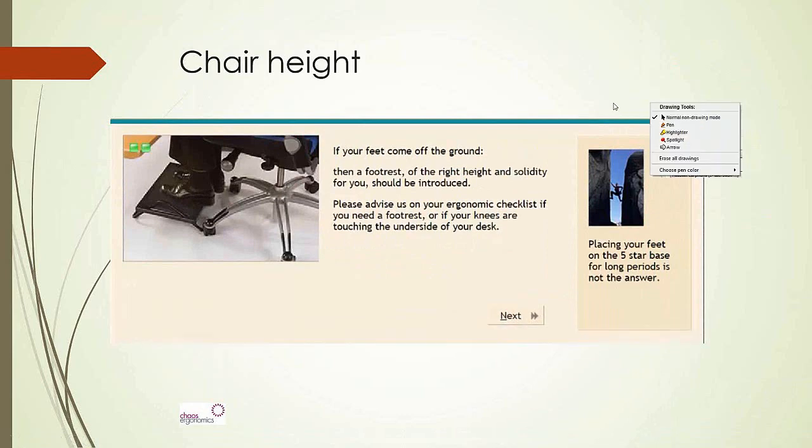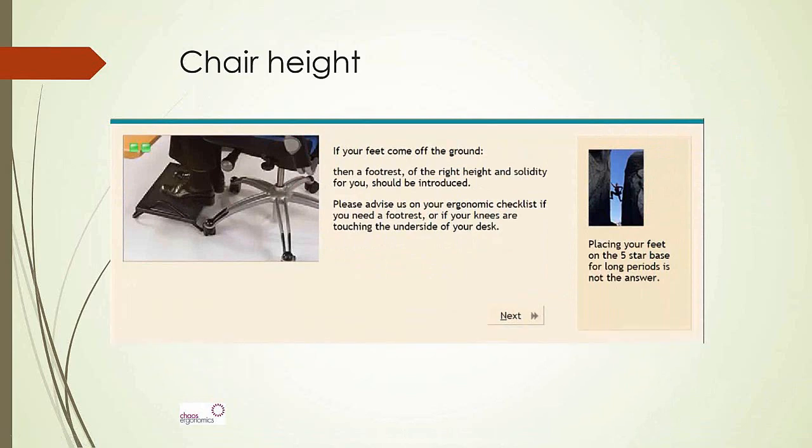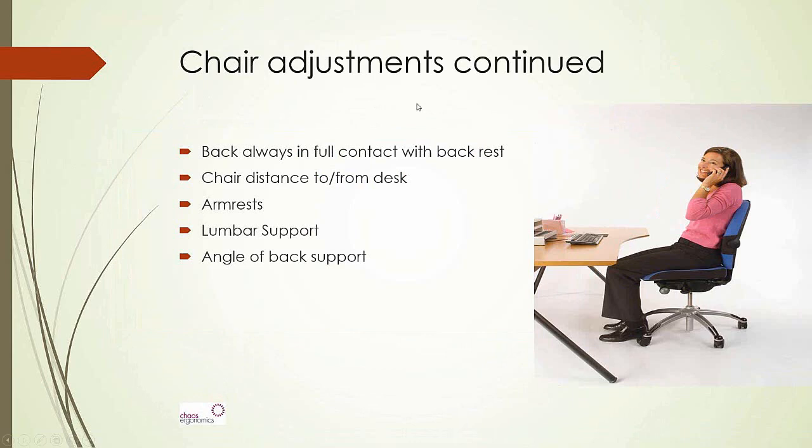I call this the chaos quick draw, and it is a fascinating way that I explain to people in the office how to get the chair height right. So arms up parallel to the floor, move your desk chair in and up and down until you float above the keyboard. Okay, now that's just the chair height. Also with ergonomics, we need to make sure all these factors come into play.